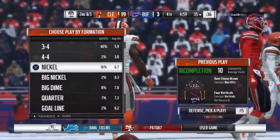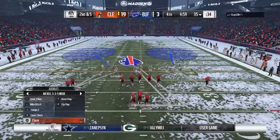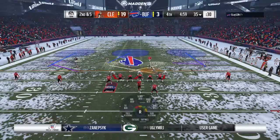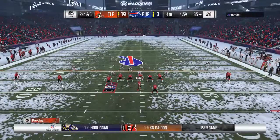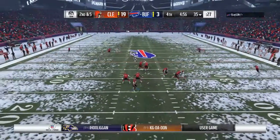Instead, second down. This defense is continuing to contest every deep ball that is thrown downfield. And look, it doesn't matter whether you're playing man or zone. Eventually, that becomes man on man. And you got to trust yourself and go up at that moment of truth and make a play on the football.